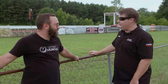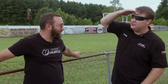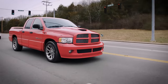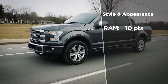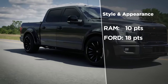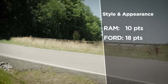Well, the next category is styling and appearance. And I'd have to say, in my opinion, one of them did a really good job. He swung for the fence and knocked it out of the park. The Dodge had basically no exterior upgrades, but we still gave LT 5 points because he bought a truck that was already styling from the factory. Agreed, and no question, Austin hit a home run. Stance, body mods, wheels, tires, everything. Because it's such a good looking ride, we gave him an 18 out of a possible 20 points.